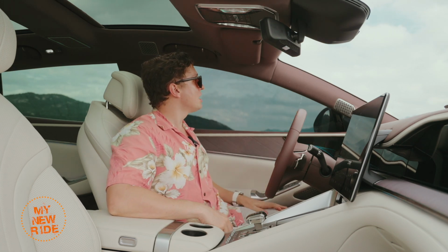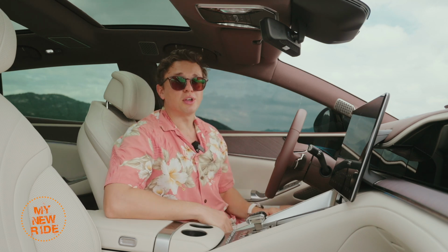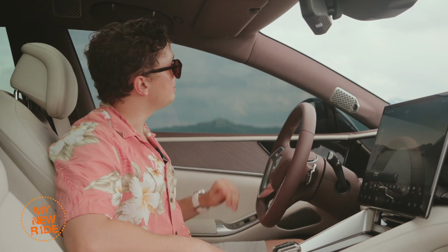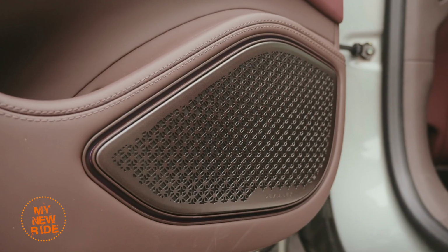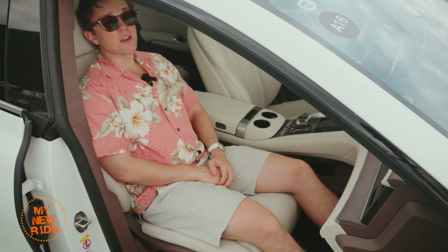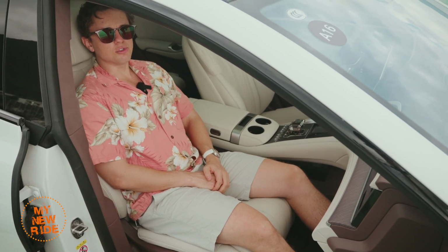This sound system has, I don't know how many speakers, and I don't know how many watts, because again, Denza hasn't told us that. All I can tell you is the speakers have metal grills that look nice, and it sounds pretty good.